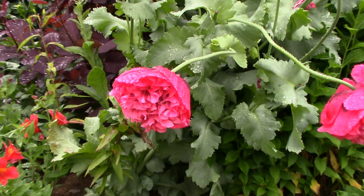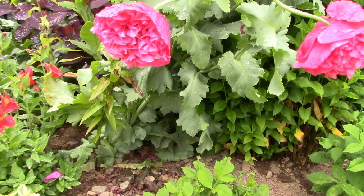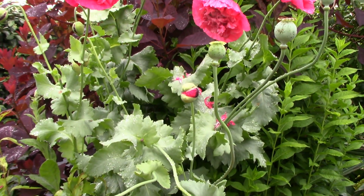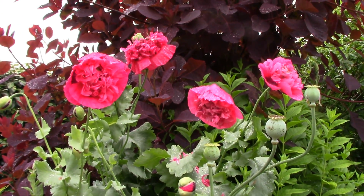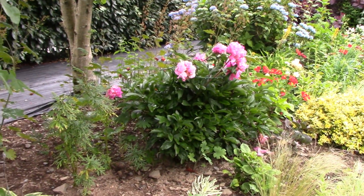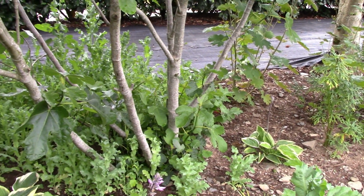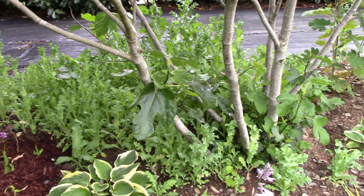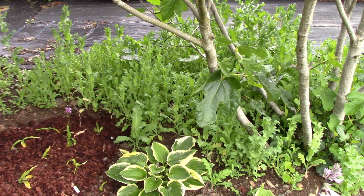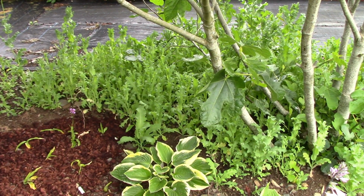And here we have a gap in the border, which was just a prime location for poppies, and I allowed these ones to spring up here, and it was a surprise as to which poppies exactly they were, but glorious ones they are in fact. Now I'm just going to take you to the other end of the border where we have a big gap, and this is where a multitude of poppies is springing up. And this gives you some idea of what your soil can be like if you allow self-seeders to just do their thing.